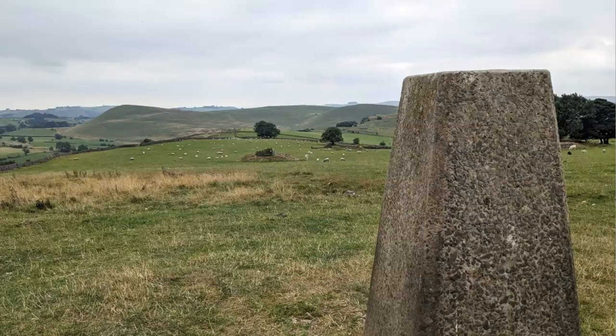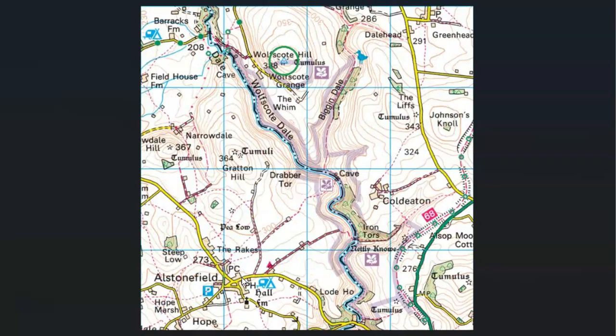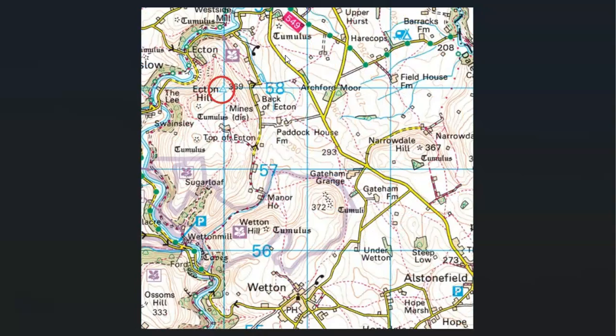This week I've got a trig point with a view in the background, and I want you to work out which trig point this is. We've got three choices. We've got the trig point here with a blue circle around it, this one with the green circle, and this with the red circle. So let's have a look at the photograph.